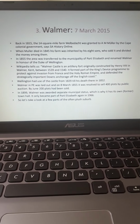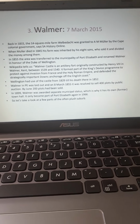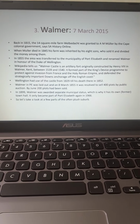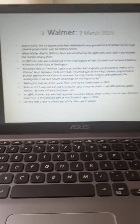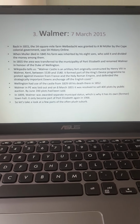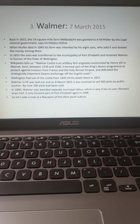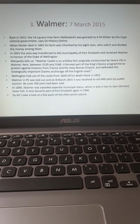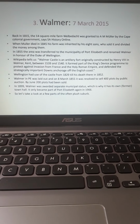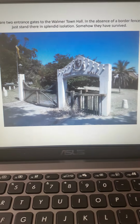Yeah. And of course, the Walmer Township then developed around Walmer. That is where people flocked from the rural areas to get work in Port Elizabeth, and particularly in Walmer itself, I guess. The local Xhosa people call the township Gqeberha. Ironically, now that they've decided to give that name to Port Elizabeth, the township has regained the name of Walmer Township. It makes no sense at all. So there's that entrance.